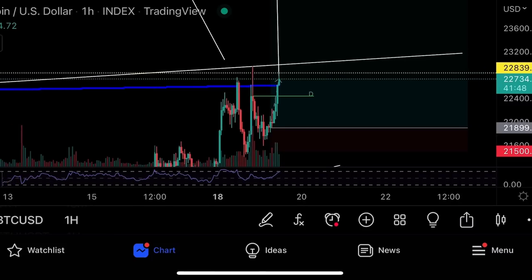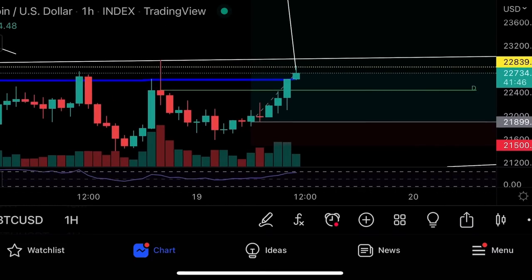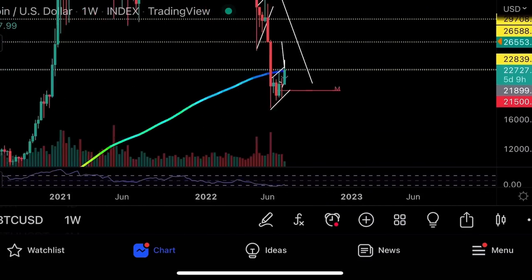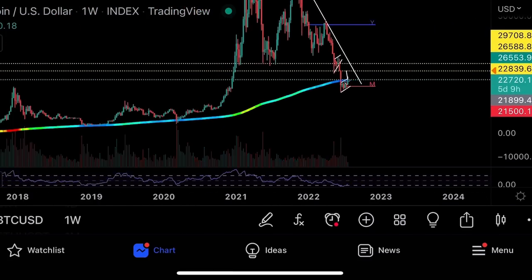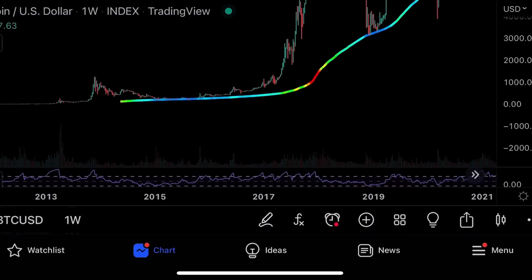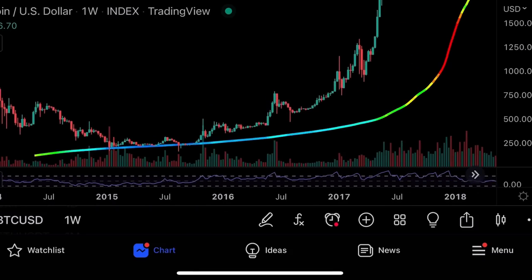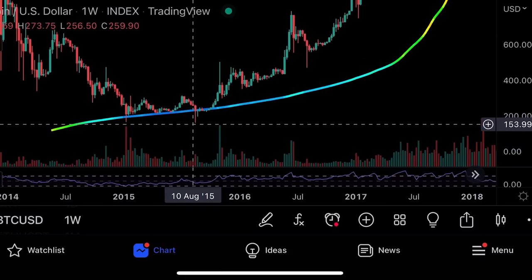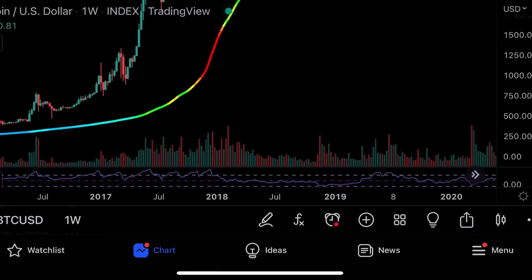If we can break through it, we're already above the 200 weekly moving average, everyone. You can see here this blue line, see this blue line? That's been the bottom of every single bear market going back to 2015, 2016. You can see every time it touches that blue 200 weekly moving average, this was back in 2015, it came underneath it, bounced off it, headed up. That was the start of the bull market.